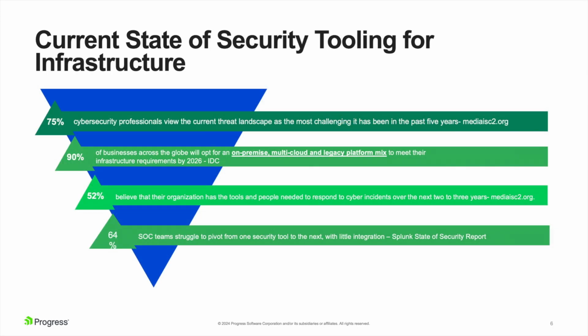Let's also look at some trends and stats that we see in the market. Cybersecurity professionals face an unprecedented threat landscape, and according to a report by Media ISC, 75% of cybersecurity professionals view the current threat landscape as the most challenging it has been in the last 5 years. And only 52% believe that their organization has the tools, the people, and the processes to respond to cyber incidents over the next 2 to 3 years.